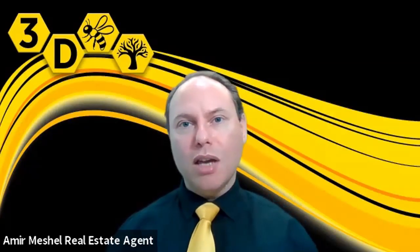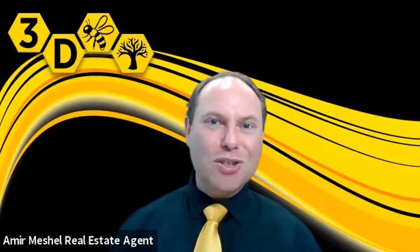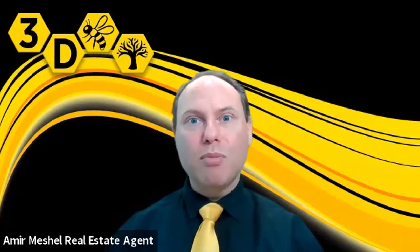Beautiful, gorgeous area. Middle of Randwick, great location. Facing north, some east, some west, but mostly north aspect. Lots of light coming in. Ticks the boxes so far. Read the strata report. The strata report looks great.